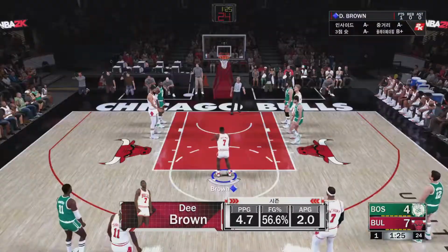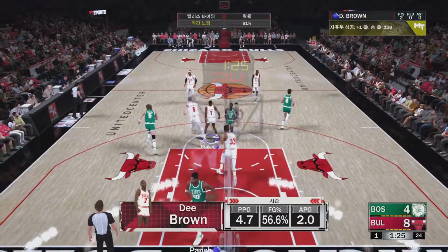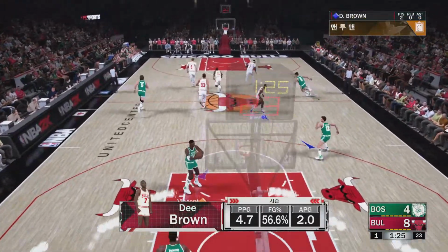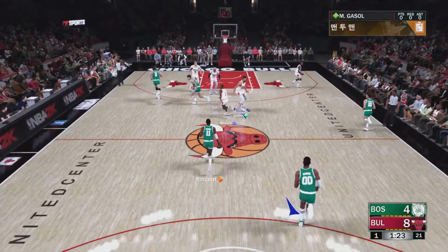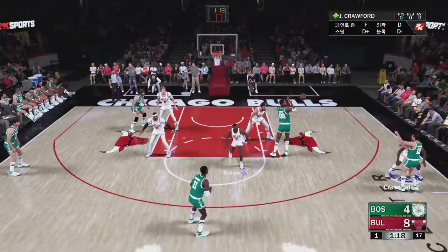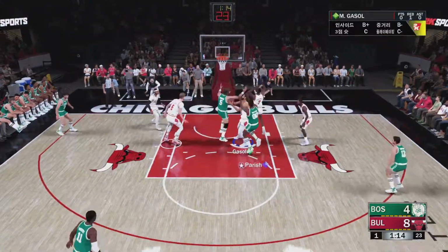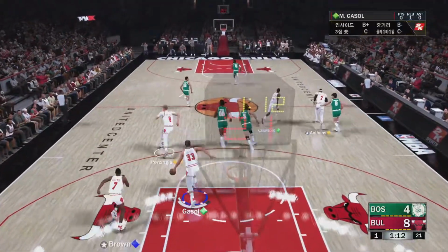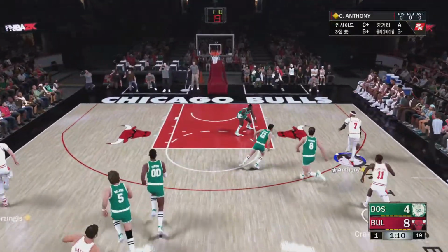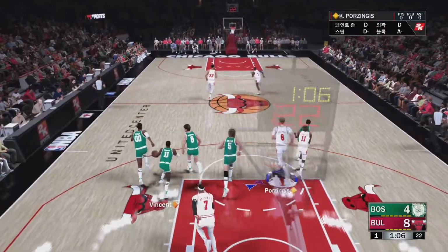And the first one at the line is good. And Brown drops them both. And here in the first quarter, with a little over 3.5 minutes played, the pass to Easting. Parrish against Gasol. And it's Parrish missing. The Bulls leading by 4. It's Anthony with the drive. Vincent with the rebound.